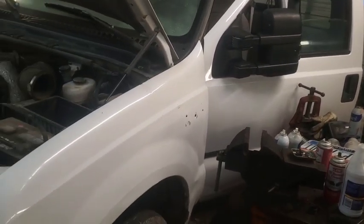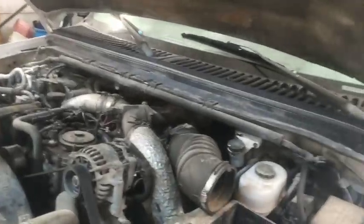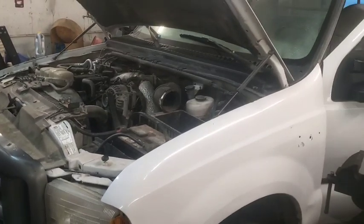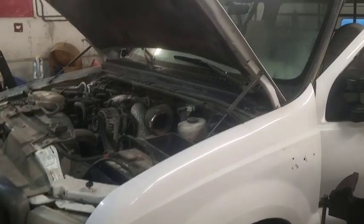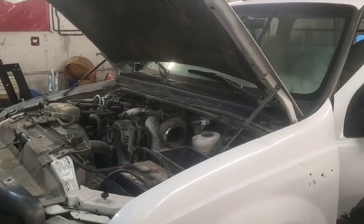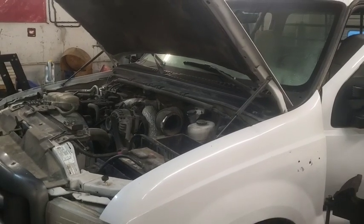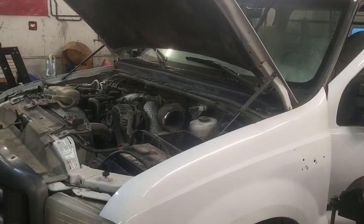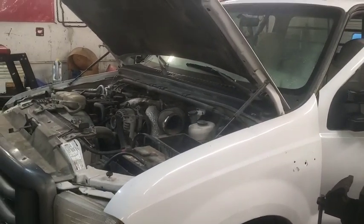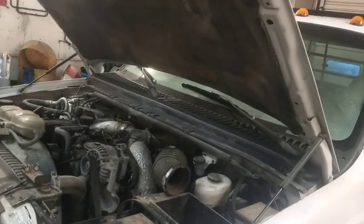I've got this 1999 Ford F-350 in here. It's a cabin chassis, 7.3 liter Powerstroke, and this thing loses oil pressure after the engine gets warm. It hasn't gone anywhere in probably about 2 years, and I just pulled it out of the back of my boneyard because I didn't have any chance to get anything done with it earlier.